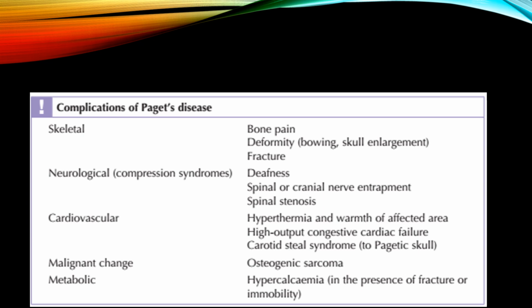Complications of Paget disease include skeletal: bone pain, deformity, bowing, skull enlargement, and fractures. Neurological, due to compression syndromes, may lead to deafness, spinal or cranial nerve entrapment, and spinal stenosis. Cardiovascular: hyperthermia and warmth of the affected area, high output congestive cardiac failure, carotid steal syndrome due to Pagetic skull. Malignant changes: osteogenic sarcoma. Metabolic: hypercalcemia in the presence of fracture or immobility.